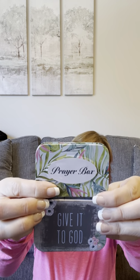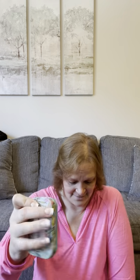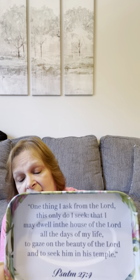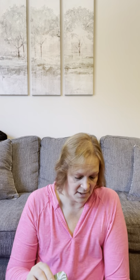And if you look inside, it has a little scripture. Let me show you that. And then it has a little notebook and a tiny little pencil. So I thought those were really cute and figured maybe I could send them off to my sister and my niece. But I thought they were really, really cute.